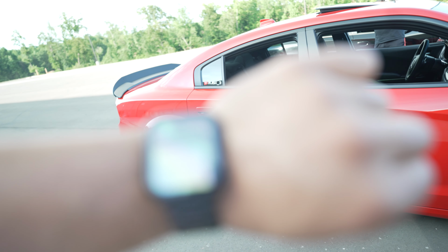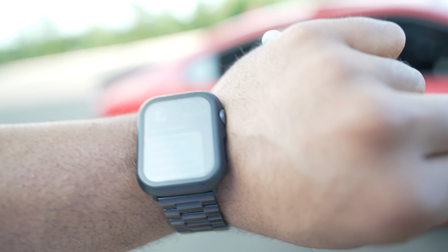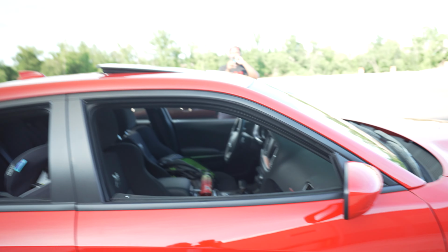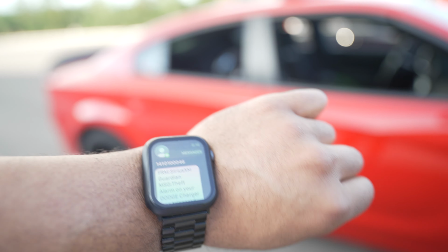Hey, shout out to Sirius. I just got a text message about my theft alarm going off. How did you get a text message? This came from Sirius Guardian. I get the email. I use that text message. Oh, you got to change it in the settings. Okay. Because you can have it go both ways, an email and a text message. But shout out to Sirius.